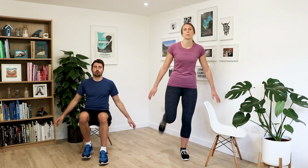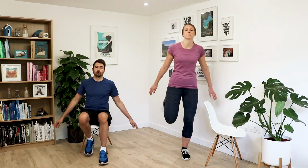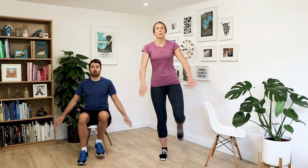I find it helpful to say to myself, single, single, double, double, as I'm doing the movement. With practice, you'll be able to master this. If you really can't get on with it, then just try the normal version with one leg at a time.